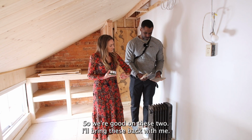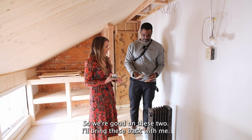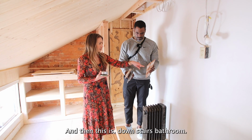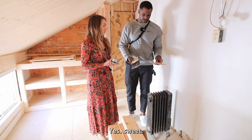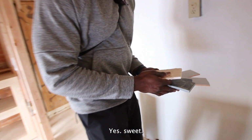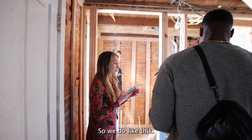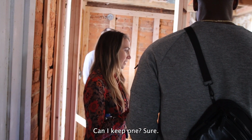So this is the mudroom as well. So we're good on these two. I'll bring these back with me. This is the mudroom, mudroom and laundry, and then this is the guest bath, the downstairs bathroom. Yes, sweet. So we do like this though. I like this a lot. Can I keep one? Sure.